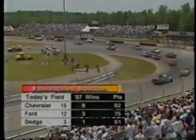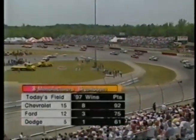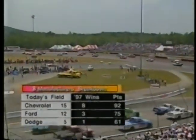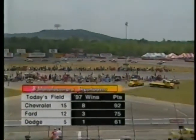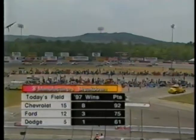This is your manufacturer's breakdown. In today's show, you will have 15 Chevrolets, 12 Fords, 5 Dodges. As you can see, Chevrolet is in the 1 column with 8, Ford with 3, and Dodge with 1.